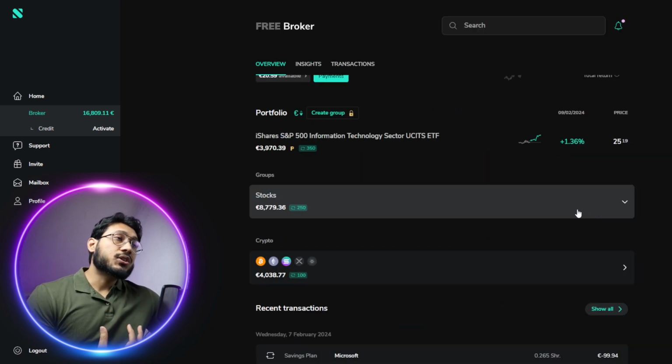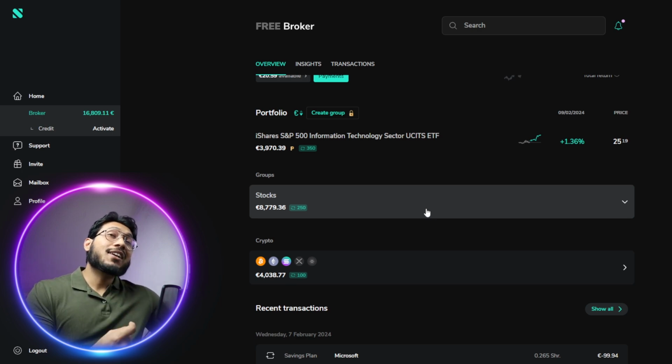Going back to the individual stocks, my individual stock portfolio value is 8,779 euros and I'm investing 250 euros each month, again using a savings plan.